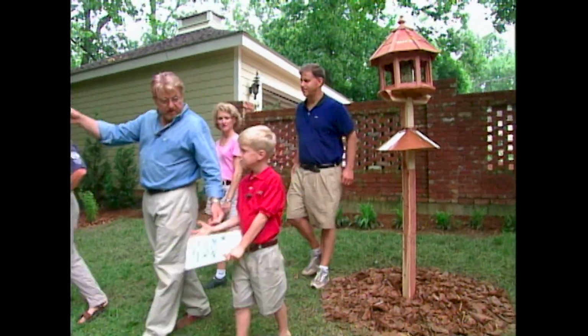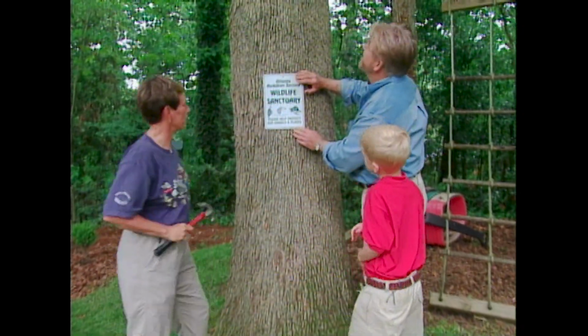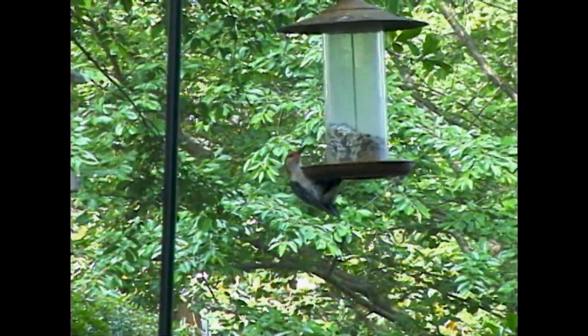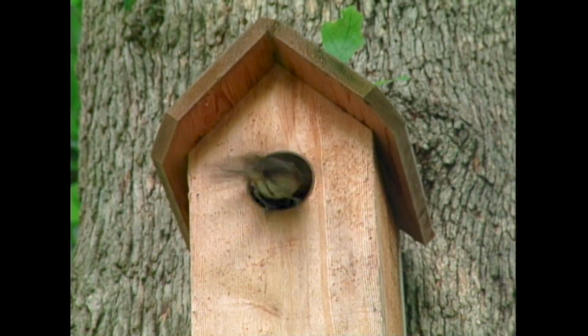With a little help from your home improvement center or the Audubon Society, you can get ideas for customizing your own backyard bird sanctuary. And I can't think of a better backyard improvement project than one that provides color, song, hours of enjoyment while giving urban wildlife a helping hand.